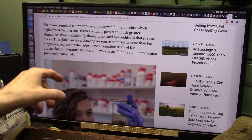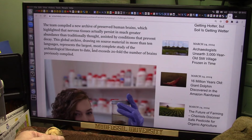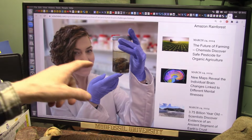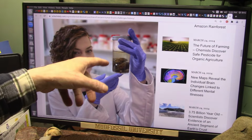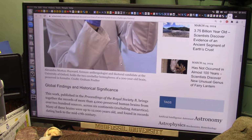Now, it says, "The global archive, drawing on source materials in more than 10 languages, represents the largest, most complete study of the archaeological literature to date, and exceeds 20-fold the number of brains previously compiled." I don't know what they're going to do with all these brains, but you're never going to see these out of water. As soon as they come out of the water, or fluids, whatever they have them soaked in, they're done. They turn into dust, and I'll show it to you.